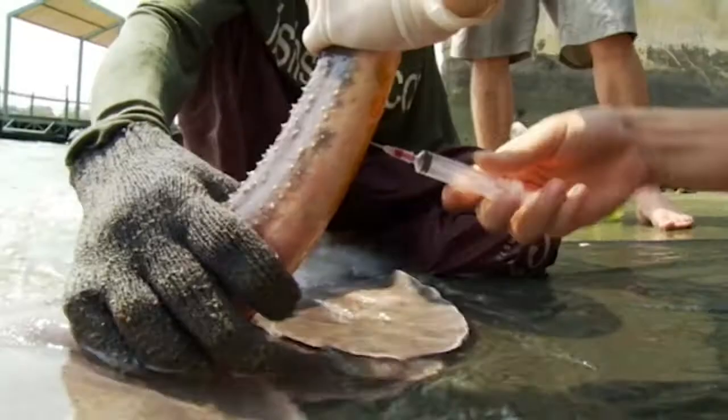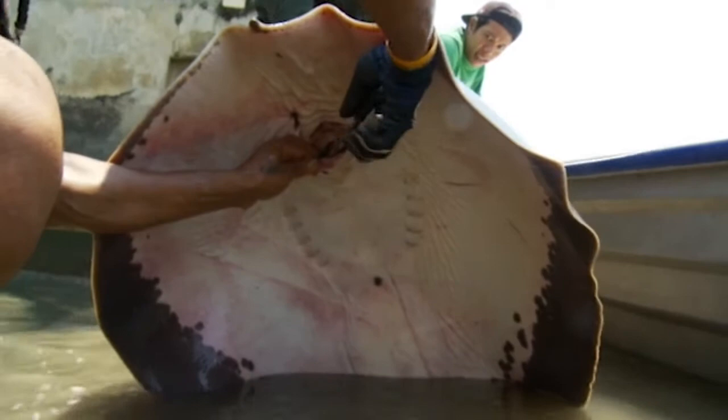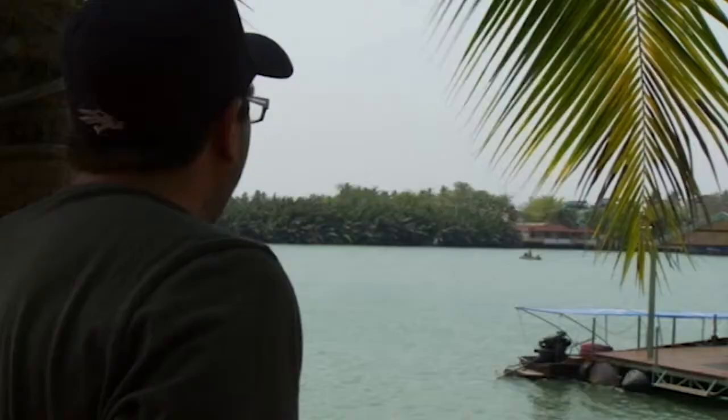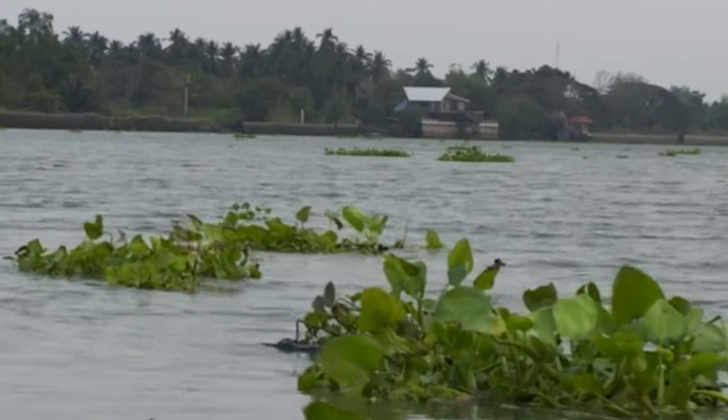Trying to understand how many rays are in this stretch of river, how fast they grow, which also indicates how vulnerable they are to overfishing, their movement patterns, are they moving out into the ocean, do they need to migrate in order to complete their life cycle? I'm curious how big they get. I want to know if they are the world's largest freshwater fish. And I think that there are probably record-breaking fish within a mile of where we're sitting right now.